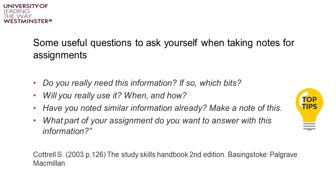And I think these questions are fantastic for keeping us on track. It's very easy to keep reading and reading and reading and duplicating information. But here are some questions that may help you when you're reading for your assignment. Firstly, do you really need this information? If so, which bits? Will you really use it? When? How? Which part of your assignment?